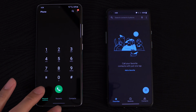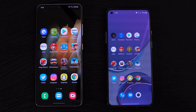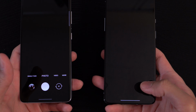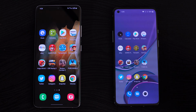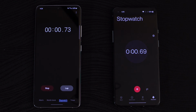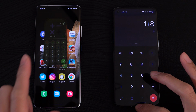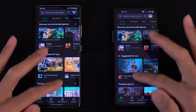Very close, I think that was the S21 Ultra. Messages. Very close again, I think that was more of a draw actually. Let me know in the comments. The camera, pick up both phones so you can see the viewfinder. S21 Ultra. Let's fire up the clock on both phones. I'm gonna go to the stopwatch, let this run in the background. Calculator. Very close, I think that was the S21. So you can see, Play Store. S21, let me know in the comments.